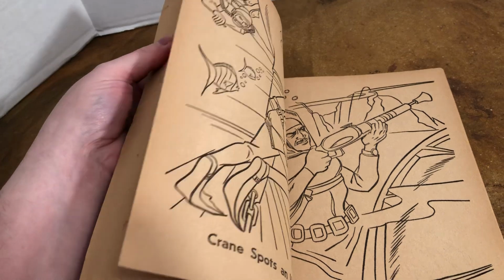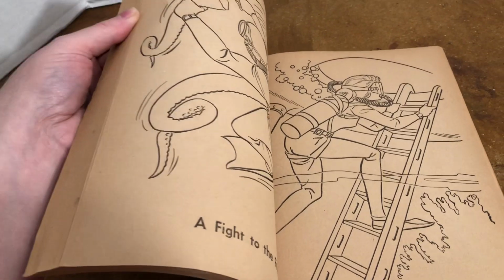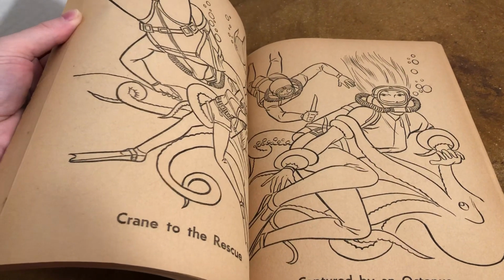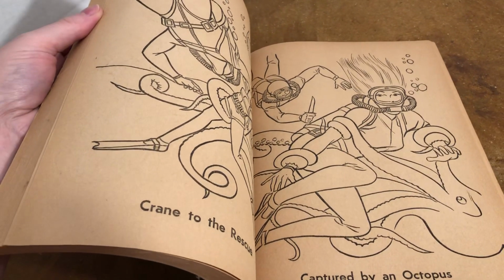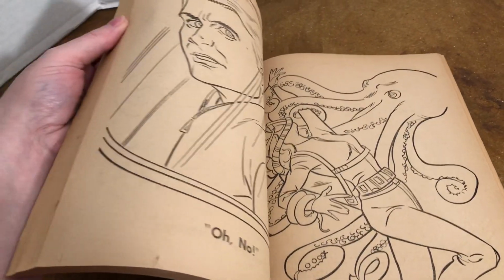Had 110 episodes. 3 seasons were in color. And the first year, I believe there were 30 or 32 black and white ones, and then the next seasons would be 26 each in color.